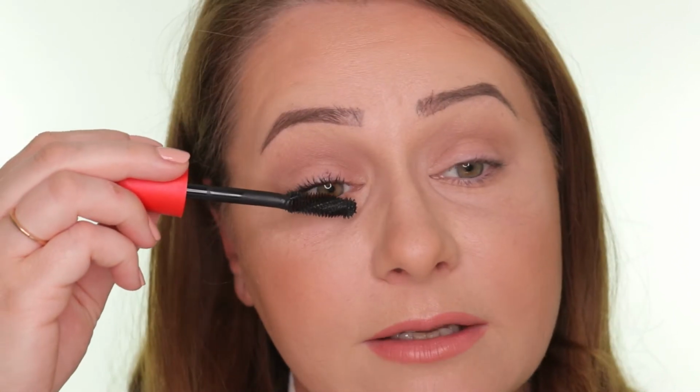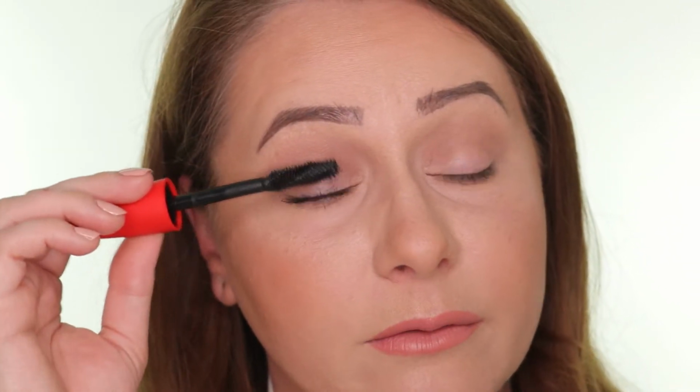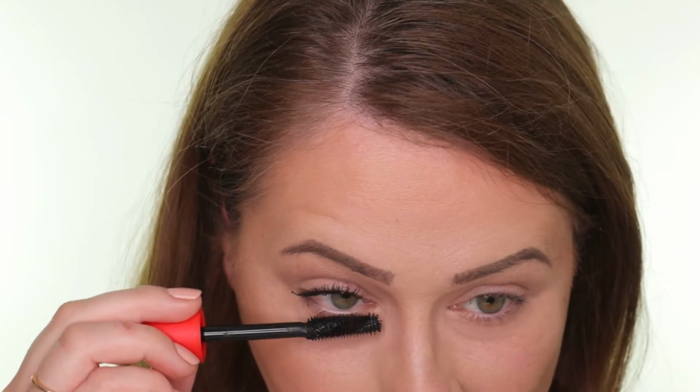I actually find this application quite painful. I don't know what it is about this mascara wand, but I feel like I keep stabbing my eyes with this mascara wand. Yeah, this is also quite messy. It doesn't really work on your lower lashes. I'm gonna apply a second layer now.